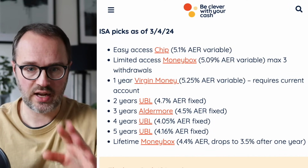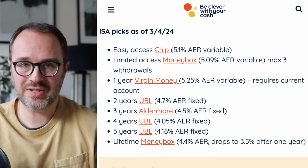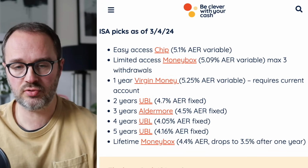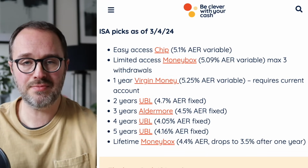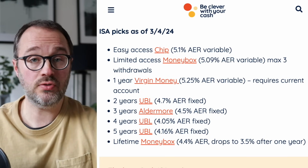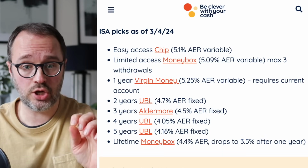I'll take you through the other top of the tables right now. Limited access. Not sure why you would go to this if you can get one with Chip paying more, but Moneybox pays 5.09%, a maximum of 3 withdrawals. If you have a Virgin Money current account, you can get a 1-year fix at 5.25%. If you don't have one, it drops down to about 5.03 is the next one. So that is a very, very good 1-year fix.